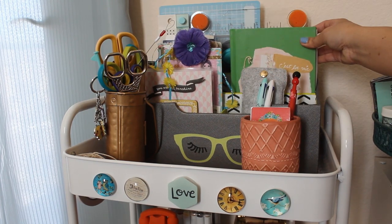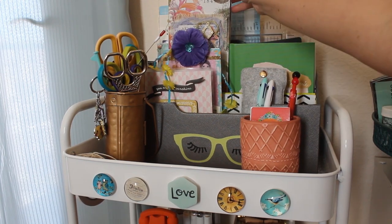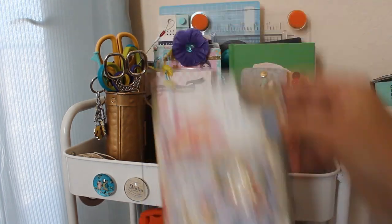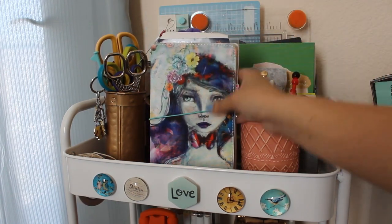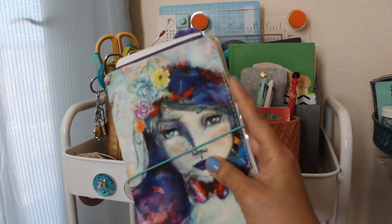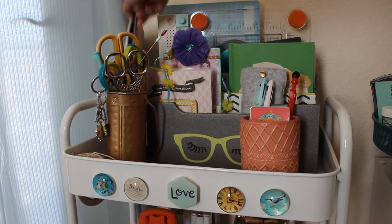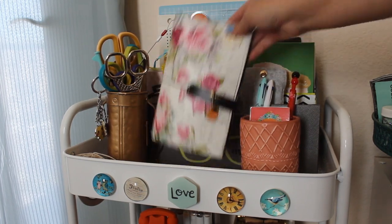And then I have one of my current journals. We'll do a flip through of that sometime in the future. Another journal that I have that I'm still currently using. Another junk journal. And then I have my little Jean Davenport TN holder that also has a journal that I'm currently working on. Now if we move to the side of it, I have this new journal.